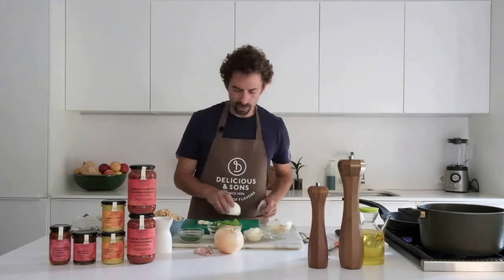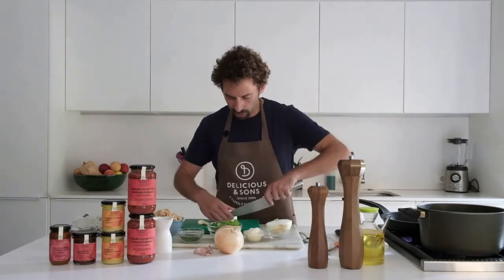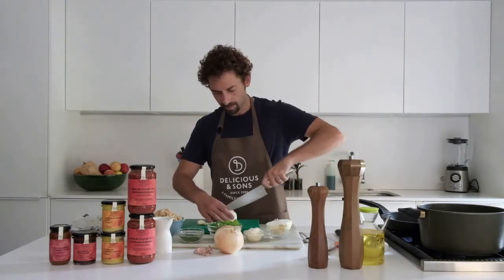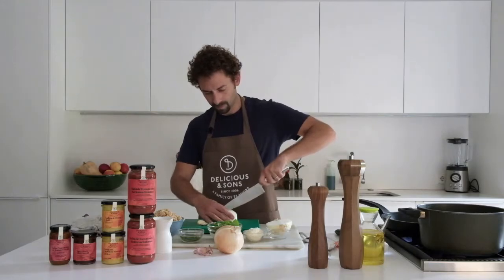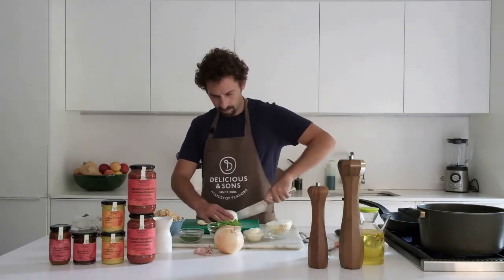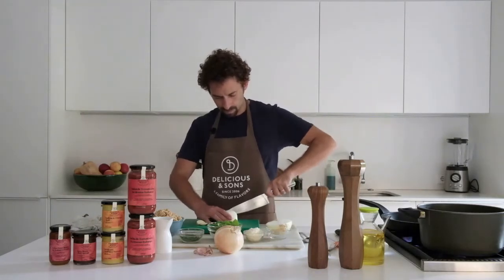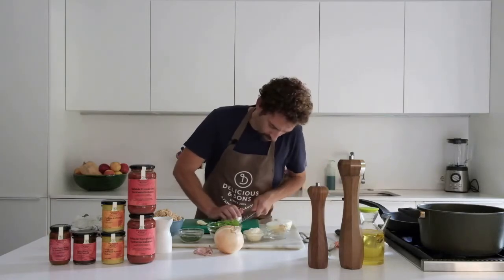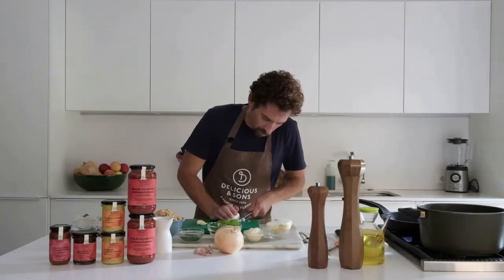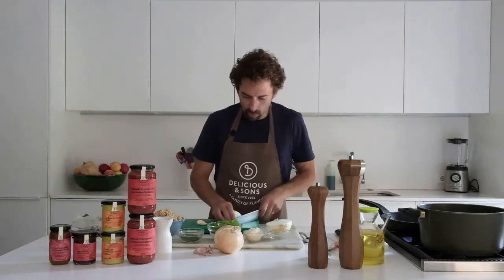Here, we have the onion first. We're gonna cut this really thin. You can also do grated onion if you want. All right, we're gonna chop this really thin. It's just a white onion. You could use purple onion if you want. You could use shallots. This is just easy way.